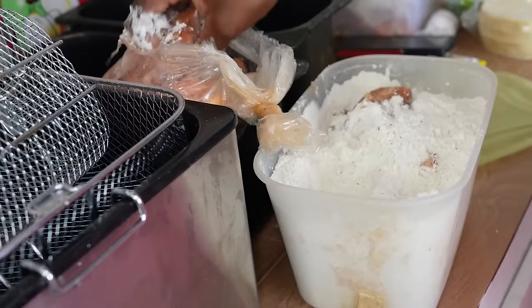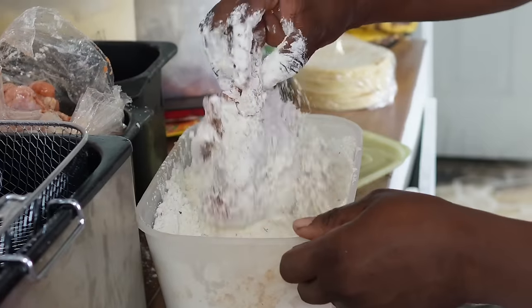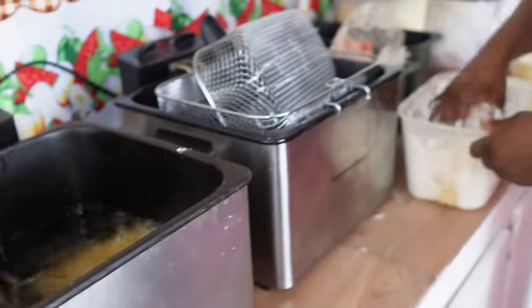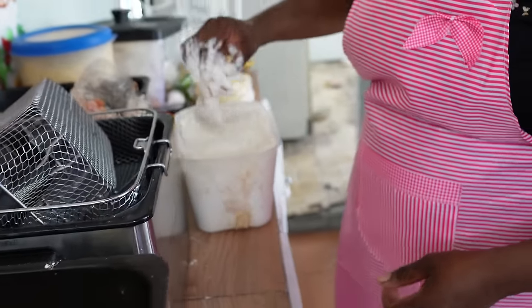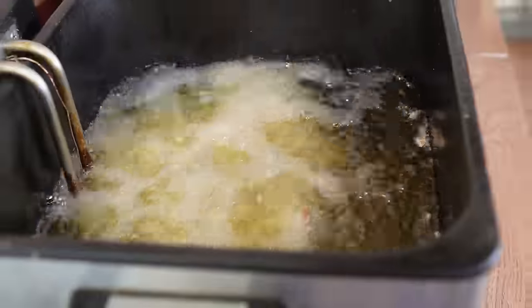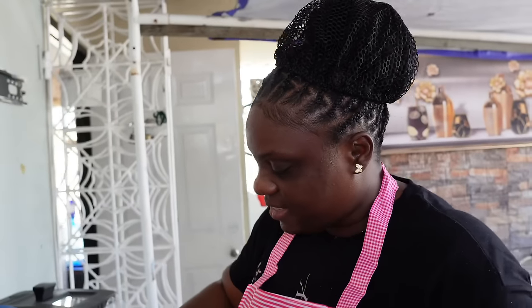Heading inside now, go down in the fried chicken pot. We're gonna see some fried chicken. Got the original fried chicken. Right. Fried chicken.